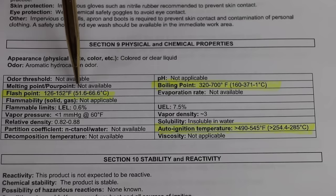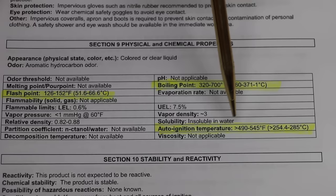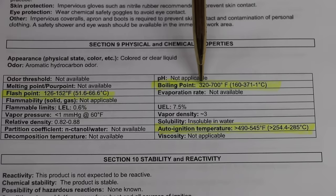This is a safety data sheet for diesel. You can see the flash point is between 126 and 152 degrees Fahrenheit, or 51.6 to 66.6 degrees Celsius. Also, the boiling point is 320 to 700 degrees Fahrenheit. And the auto ignition temperature is between 490 and 545 degrees Fahrenheit. So we shouldn't have a problem with the engine catching on fire just because the auto ignition temperature is pretty high. However, because the boiling point's only 320 degrees Fahrenheit, we might see a lot of the diesel flash off when it's running.